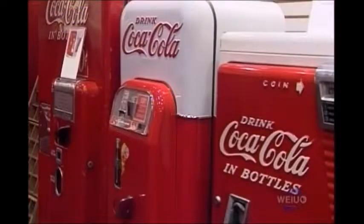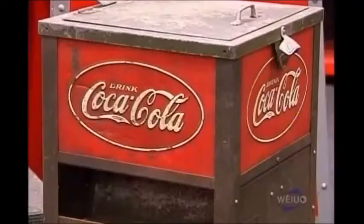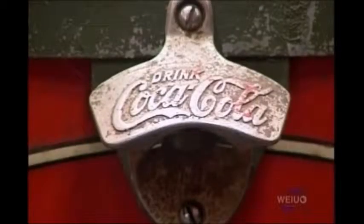David also has a good collection of Coke machines, from the earliest ice chests painted in the original Coke colors of red and green.